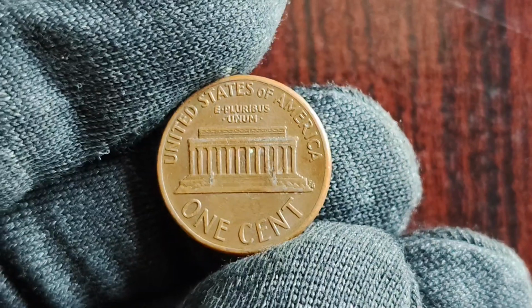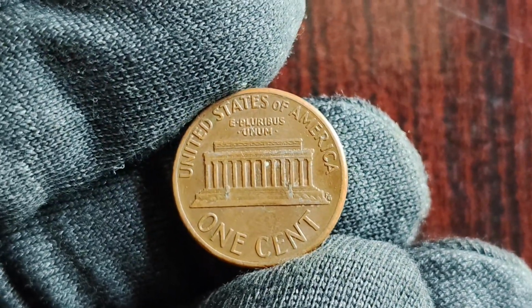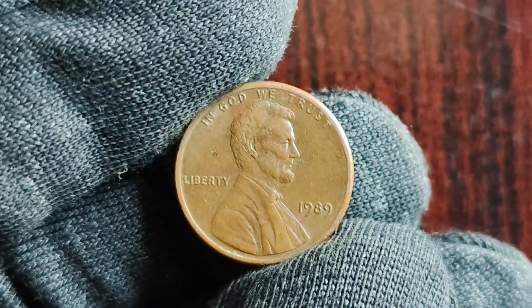The lack of a mint mark can be common for Philadelphia coins, so what makes this particular penny so special? Well, it all comes down to the coin's condition, demand, and a few intriguing details.